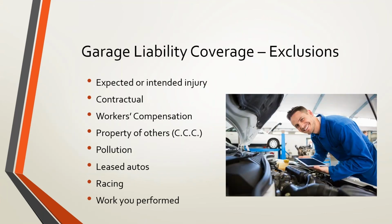The next section we have for you are some of the exclusions that are included in the garage liability coverage. So it's very typical: expected or intended injury, contractual liability, work comp, property of others, so your care, custody, and control, your pollution liability, your leased autos, racing, and work you performed.